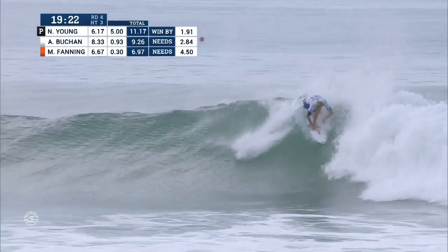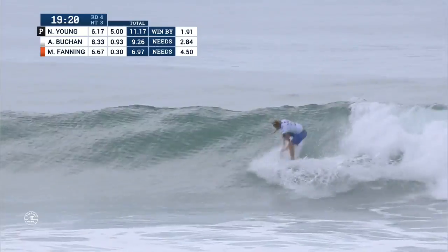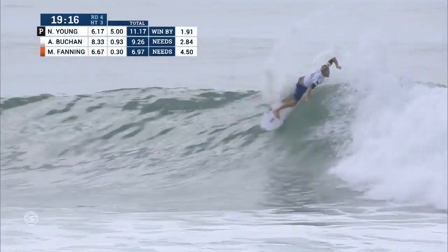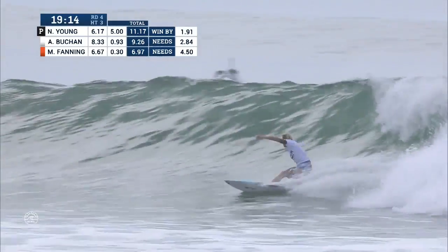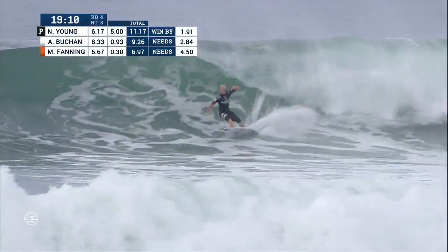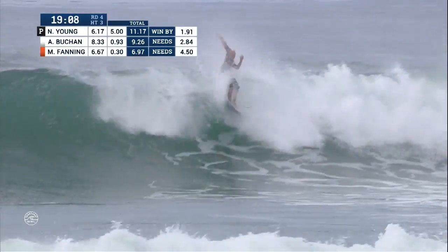Ace setting up his first snap. Nice and clean off the lip. Carves that one off the top. Plenty of wave left for Ace. Beautiful carving turn one more time and a vertical finish. Nice and solid. He'll turn around and see Nat Young head in the same direction.